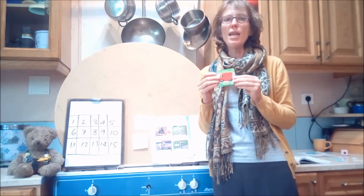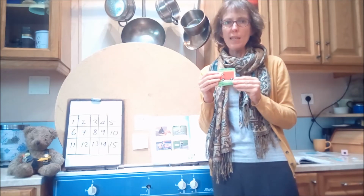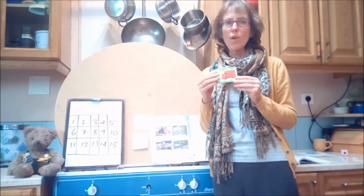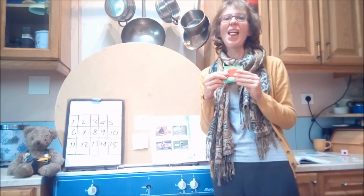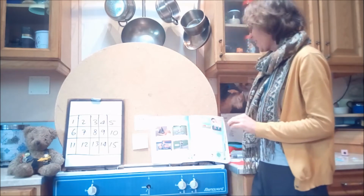Red lorry, yellow lorry. Red lorry, yellow lorry. Come on. Red lorry, yellow lorry. Oh, that's a tongue twister. Thank you. Very good. Well done.